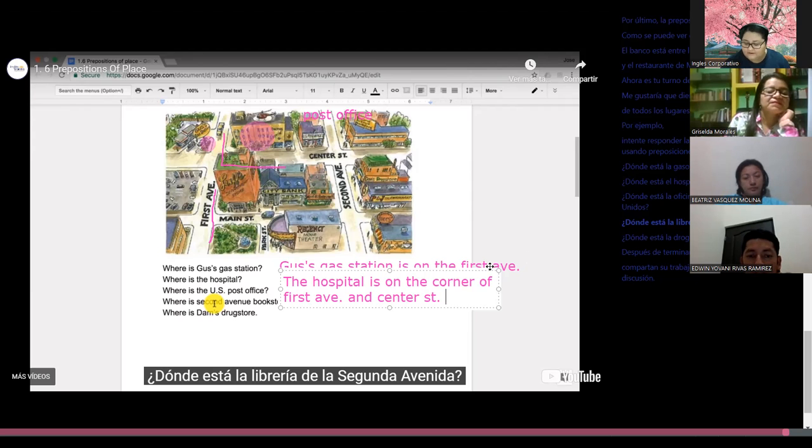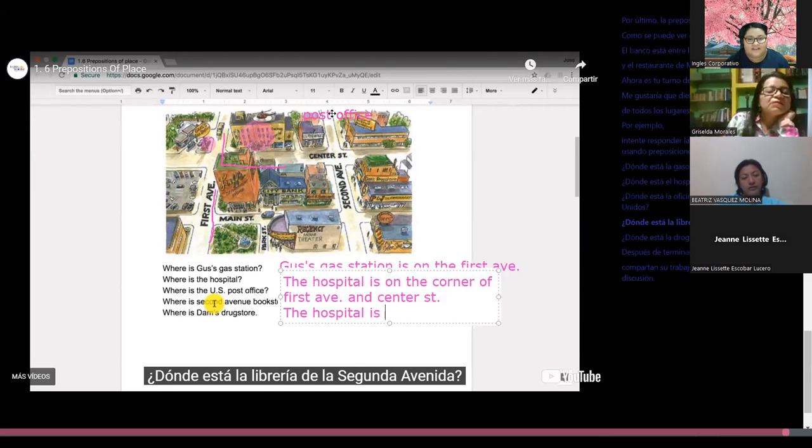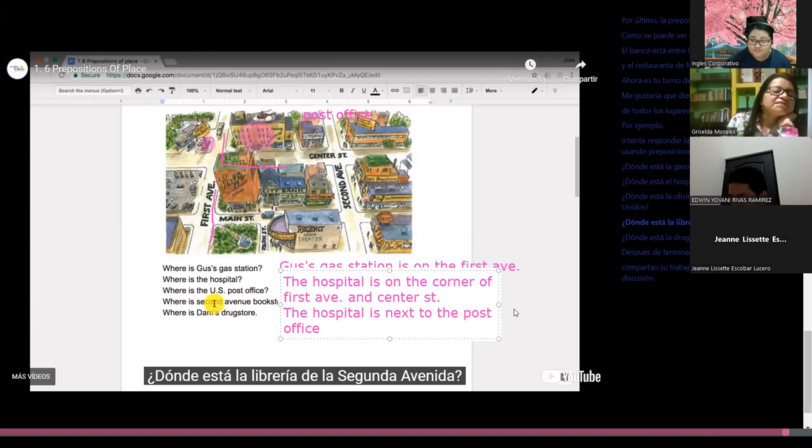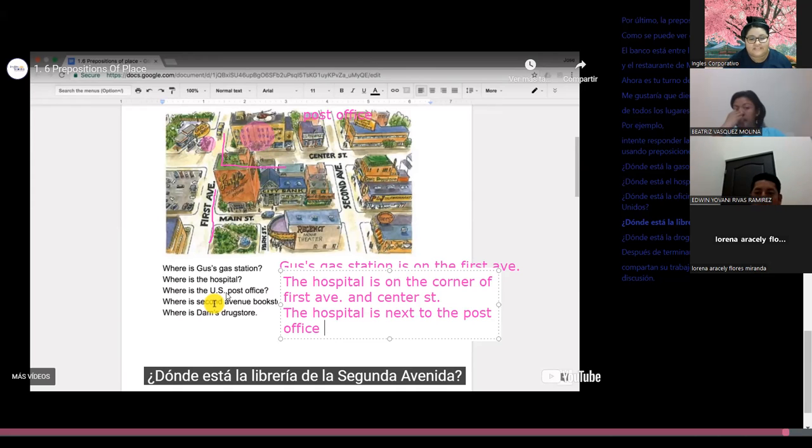And we can also say, what other reference point would it be? What is that? Next to the post office. Good. The hospital is next to the post office. Opposite. Next to. What does next to mean? Beside. Right. Okay, good. So, now where is the U.S. post office?